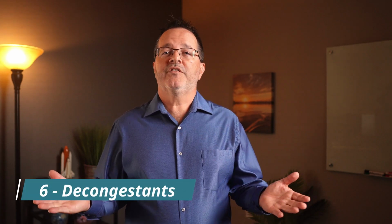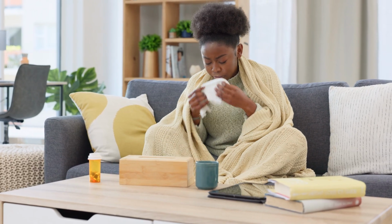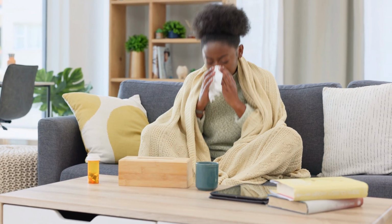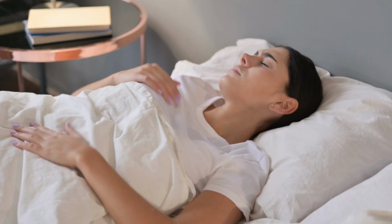Okay, number 6, decongestants. Ever take a cold and flu pill to get through the day, only to toss and turn at night? Decongestants are the go-to for stuffy noses, found in Sudafed, Dayquil, and a ton of other cold and flu combos. They don't usually cause weight gain directly, but here's the catch. They're stimulants. They can raise blood pressure, make you feel restless, and worst of all, wreck your sleep.